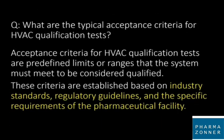What are the typical acceptance criteria for HVAC qualification tests? Answer: acceptance criteria for HVAC qualification tests are predefined limits or ranges that the system must meet to be considered qualified. These criteria are established based on the industry standards, regulatory guidelines and the specific requirements of the pharmaceutical facility.